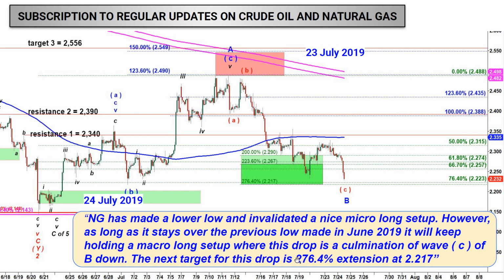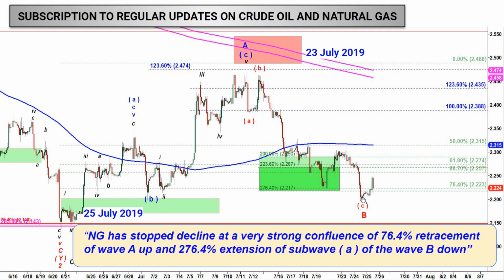The next target for this drop is 276.4% extension and 2.217. I was talking about that 276.4 fib. Again, it's extension of wave A down, projected from the top of B up. And we had some promising move up, and I wrote that NG has stopped decline at a very strong confluence of 76.4 retracement. We measure the whole rally here and we apply retracements to that rally, and 76.4 retracement is a very strong support of any pullback, and 276.4 extension of subwave A projected from the top of corrective wave B. So that move was 276.4 extension of that move.